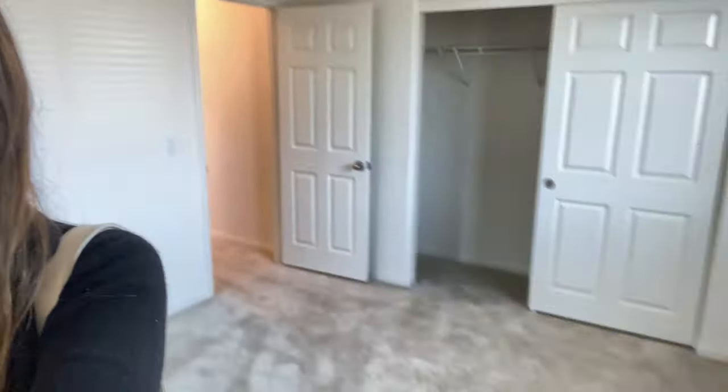Going into the last room upstairs. This is gonna be Reggie's little man cave slash office. So same kind of standard as my room. I think this room is a little bigger actually, but this will be his room.